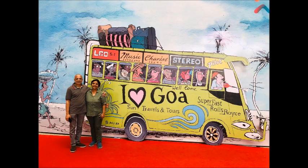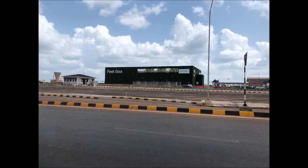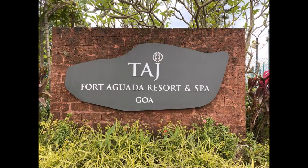We had booked a car on rent in advance. So as we came out of the airport, the person was waiting for us with the car. After completing all the formalities, we took the car from him and drove to our destination for 5 days, which was Taj Fort Aguada Resort and Spa.